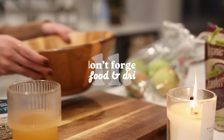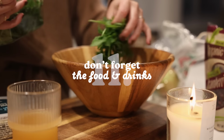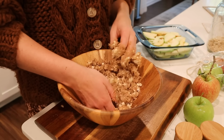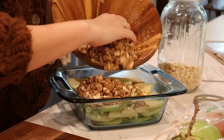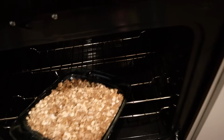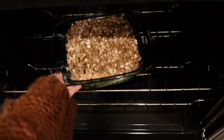And just a few more ideas here. Something that I don't feel like I hear people talk about all the time is to not forget the food. Before you say, wait, food? That has nothing to do with creating a cozy space. Hear me out. I want you to think about some of your favorite things to do around your home. Maybe that's watching a movie, curling up with a good book, enjoying a meal around the dinner table.